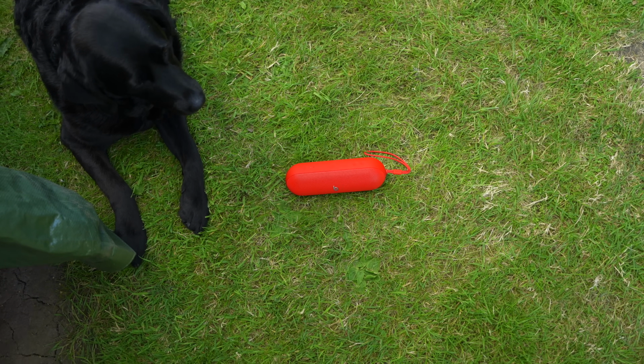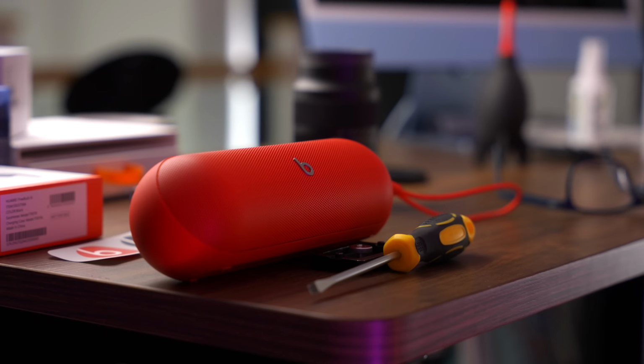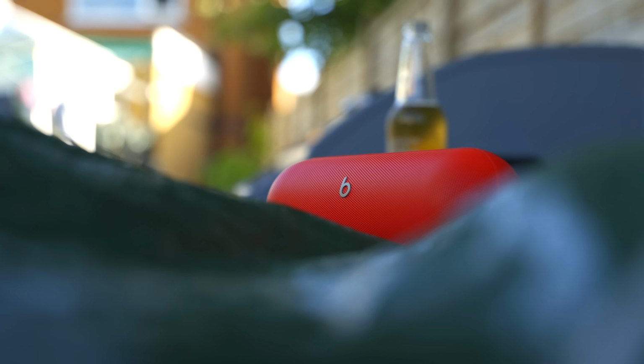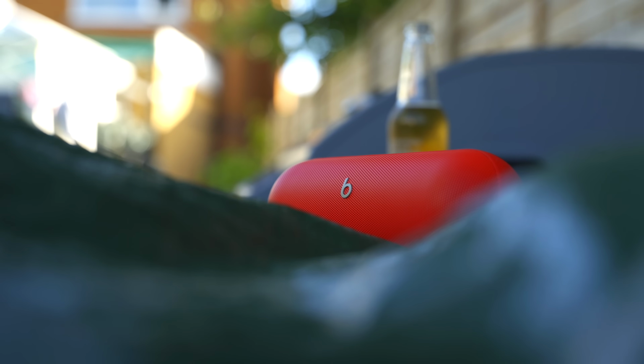At just under 150 quid, this is not a cheap Bluetooth speaker, but it was never going to be. This is a Beats product. You do pay a bit more of a premium for them, but in return these days, you get very nice build quality. You get a lovely design. I think this looks great. I love the size of this thing, and the sound does exactly what it should do.